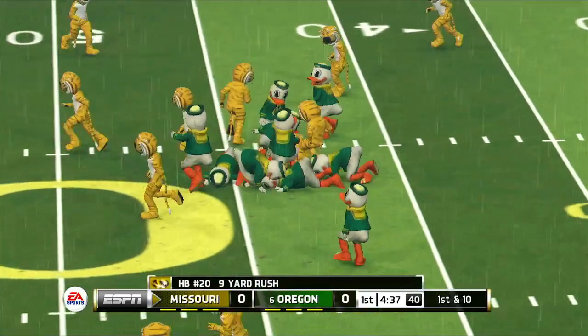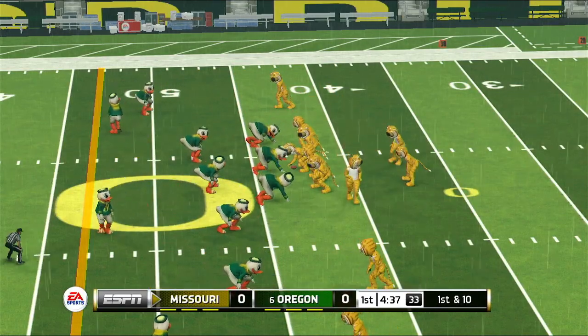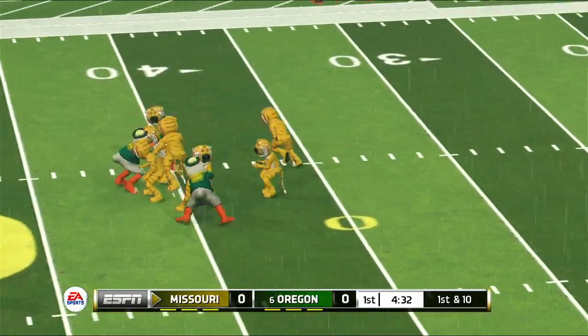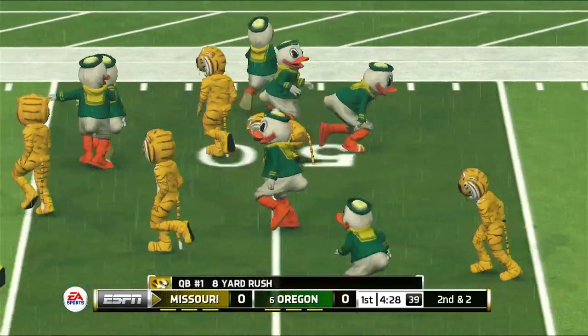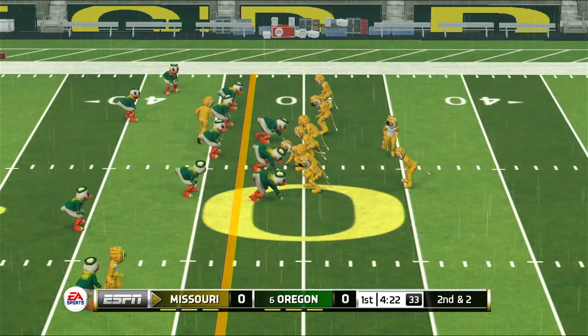He's taken down at the 43. What a play. Just a simple option play here. The quarterback gives it up, and they get good yardage. Great play. He's scrambling. There he goes. And he's tackled at about the 49. That's good for a gain of 8 yards. That makes it second and two.